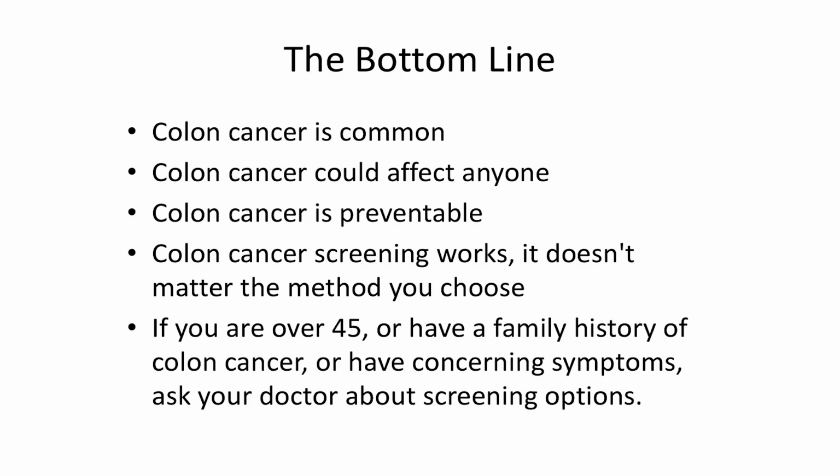So if you're over 45, if you have a family history of colon cancer or have any concerning symptoms, we want you to get screened, we want you to talk to a doctor, and we want you to figure out how we can prevent this from becoming a much bigger problem and potentially cure colon cancer when we find it.